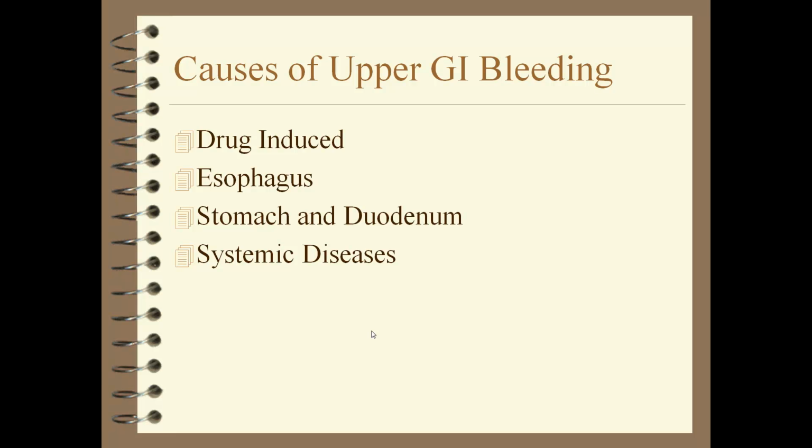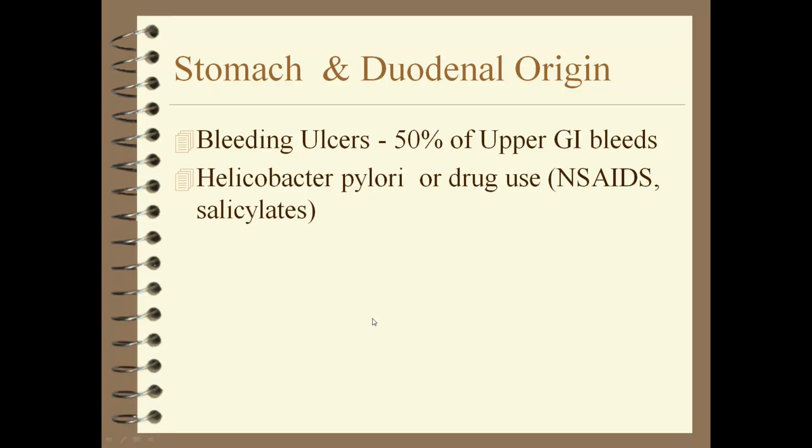Could be the bleeding is coming from the esophagus. Maybe they have varices, esophageal varices, bleeding from that. It could be from some systemic disease. Maybe the patient's bleeding because they're taking Coumadin for a reason. The Coumadin's too high and it's causing a GI bleed. There could be other reasons. So, causes of upper GI bleed could be a myriad of reasons. Could be trauma.